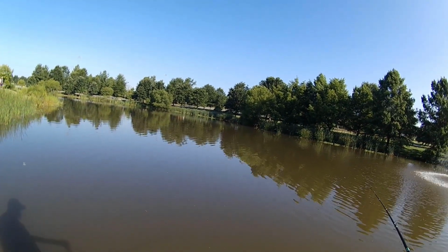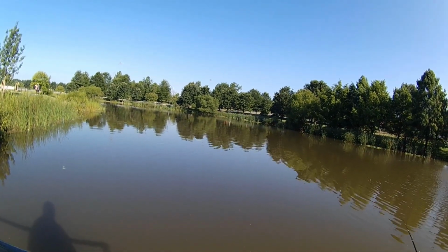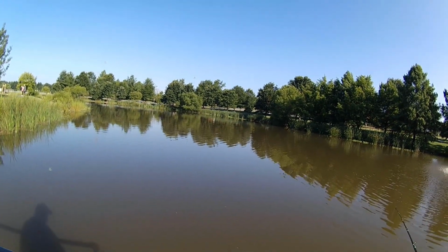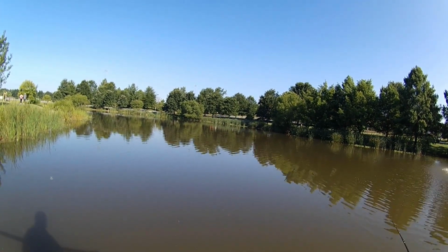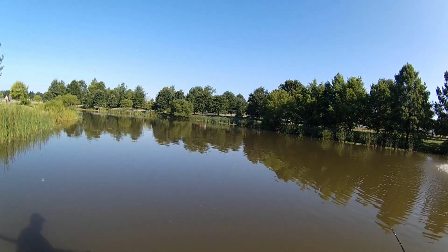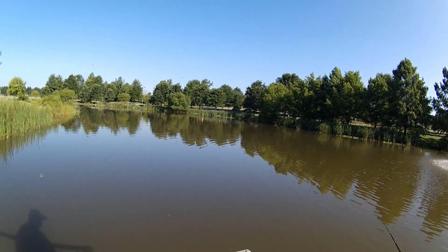I'm going to probe around a little bit with my wacky worm, but I really think something like a squarebill or maybe a chatterbait, something with a little noise, a little flash, would be the way to go today. The weeds for the most part are gone from what I can tell. So compared to the last time I was here, I think this is going to fish like a totally different body of water.